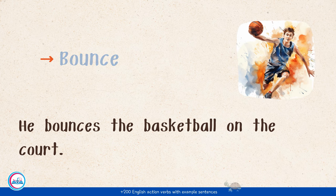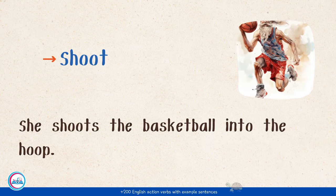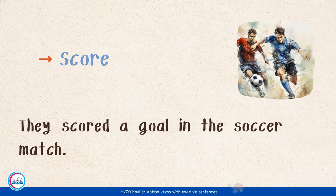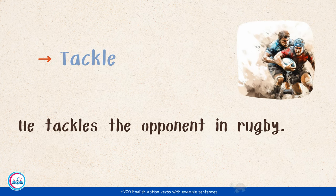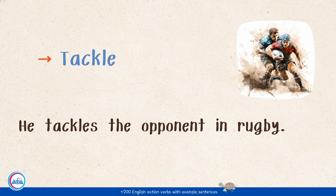Bounce. He bounces the basketball on the court. Shoot. She shoots the basketball into the hoop. Score. They scored a goal in the soccer match. Tackle. He tackles the opponent in rugby.